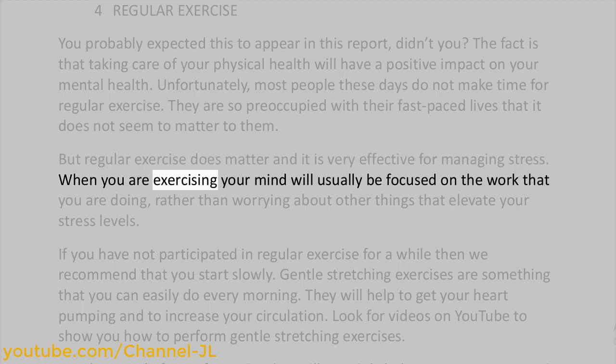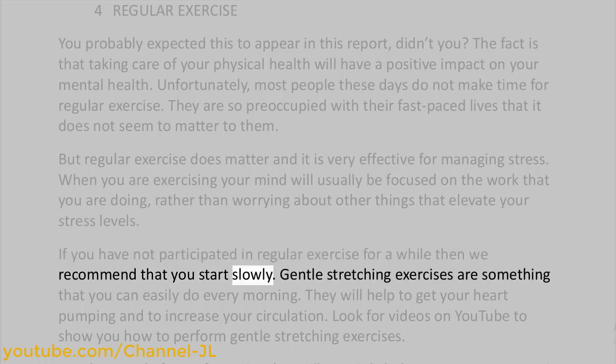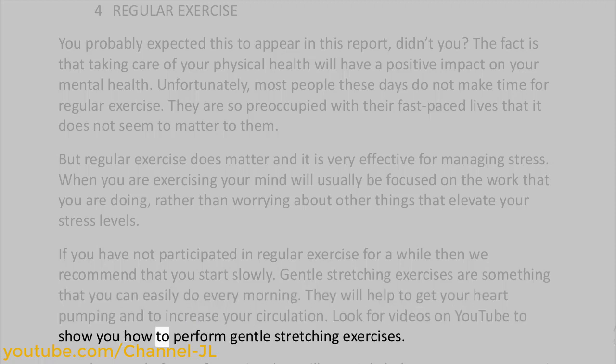When you are exercising, your mind will usually be focused on the work that you are doing, rather than worrying about other things that elevate your stress levels. If you have not participated in regular exercise for a while, then we recommend that you start slowly. Gentle stretching exercises are something that you can easily do every morning. They will help to get your heart pumping and to increase your circulation. Look for videos on YouTube to show you how to perform gentle stretching exercises.